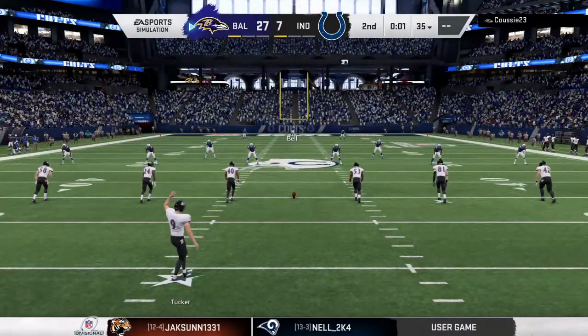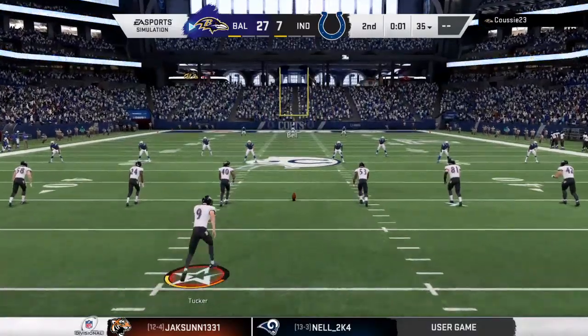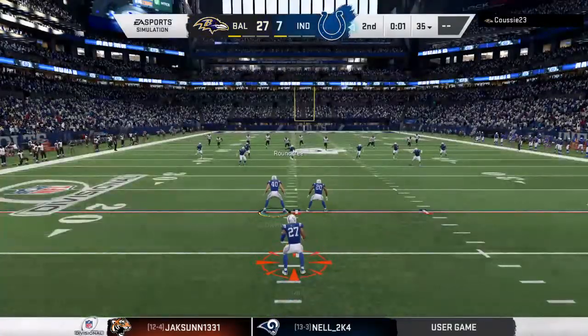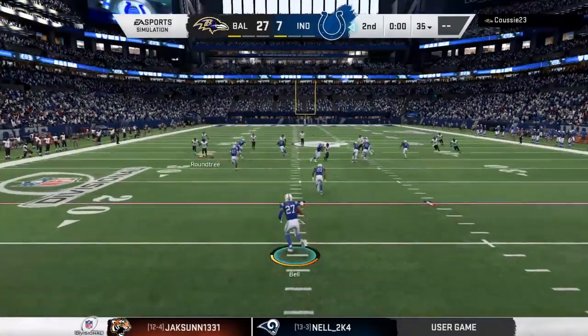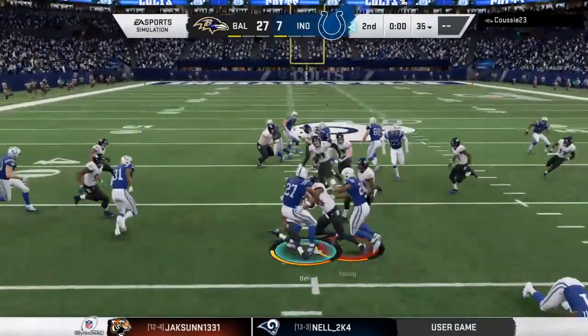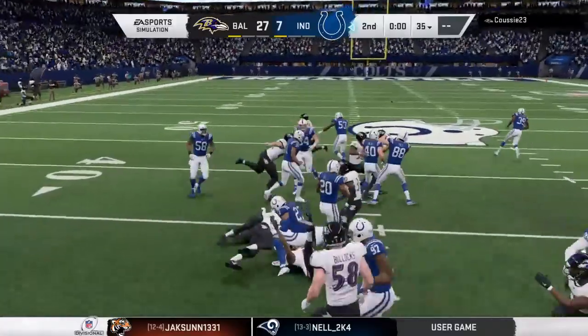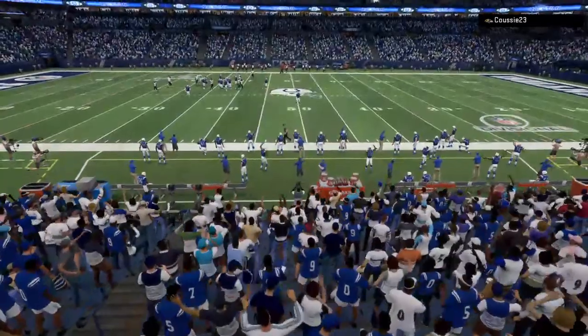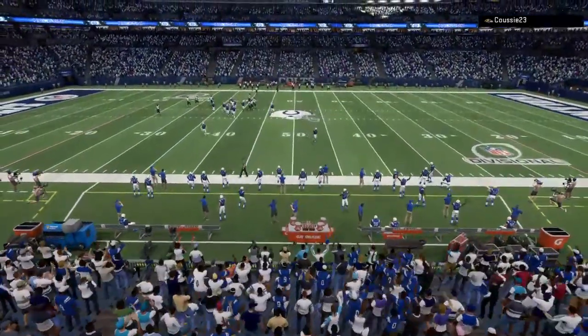So someone makes a mistake, but how about the other side learning from that mistake, taking care of the ball, and making sure they put some points on the board? Well done. Fairly short kick, taken at the 14 here. So it's on to halftime of this AFC divisional round matchup.